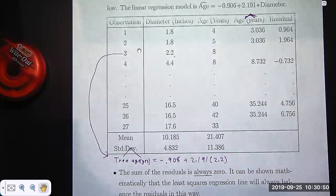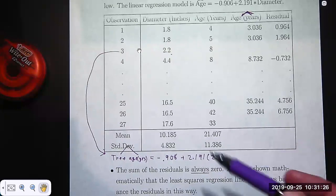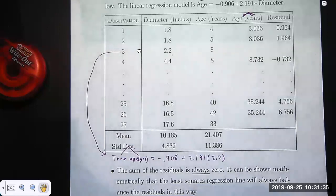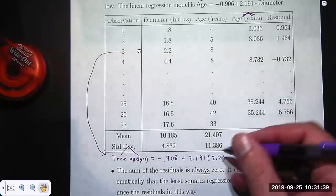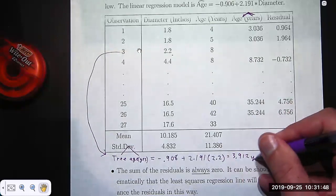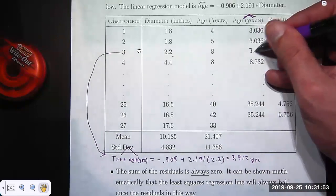Oh, hi, question. Oh yeah, that's just a trifling difference. It's just a little bit off. It's fine, so there's no conceptual error there. When they did it, it came out differently. Maybe it's a rounding issue, or more likely it's how many decimal places they used in the data itself when finding those values. So this would give you 3.912 years, and that would go under the predicted years spot.